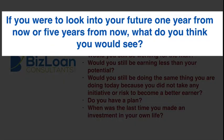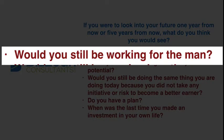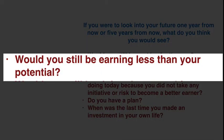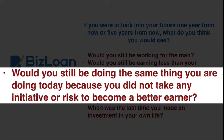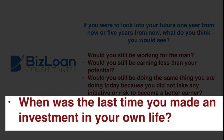If you were to look into your future 1 year from now or 5 years from now, what do you think you would see? Would you still be working for the man? Would you still be earning less than your potential? Would you still be doing the same things you're doing today because you didn't take any initiative or risk to become a better earner? Do you have a plan? When was the last time you made an investment in your own life?